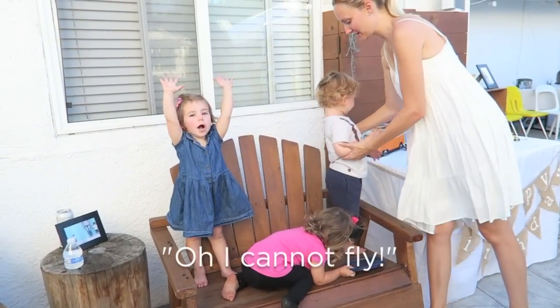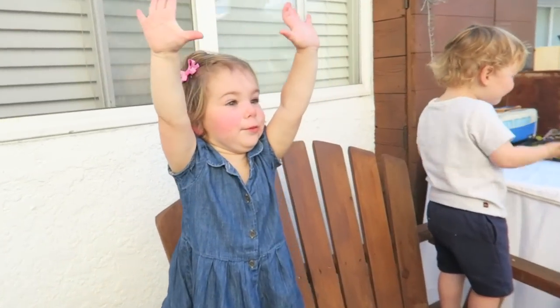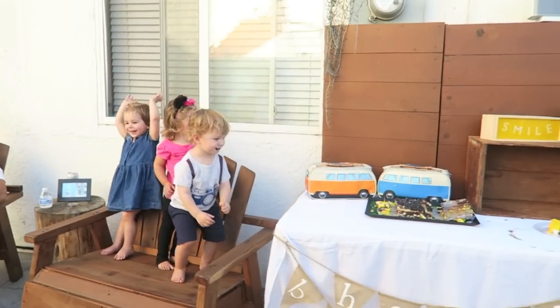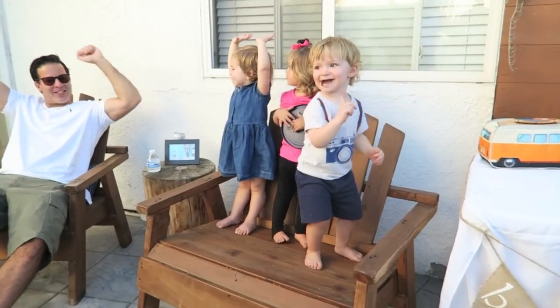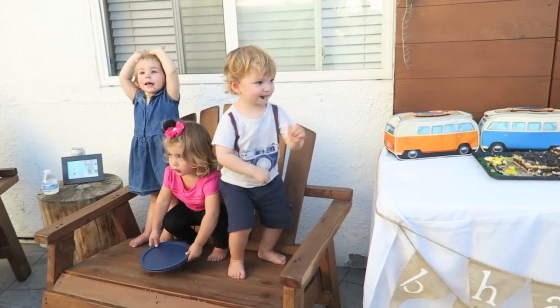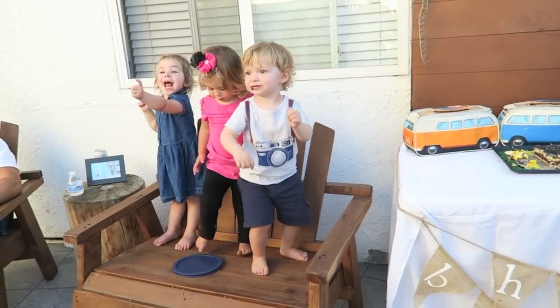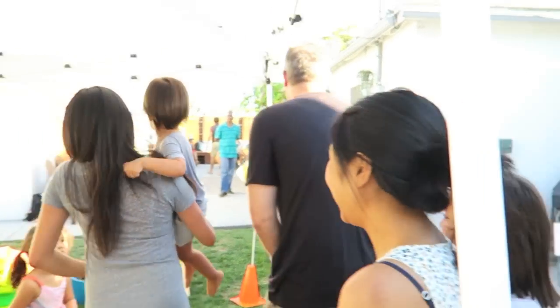Dancing. Okay, let me. You cannot fly. But you're trying. And Alexander, you have the moves, Alexander. All right, you and the girls. I think you're gonna have a good sleepy time tonight. Oh my gosh, he didn't nap for the past 2 days. Didn't he take a nap today? No. Bye bye. Can you give kisses? Okay.